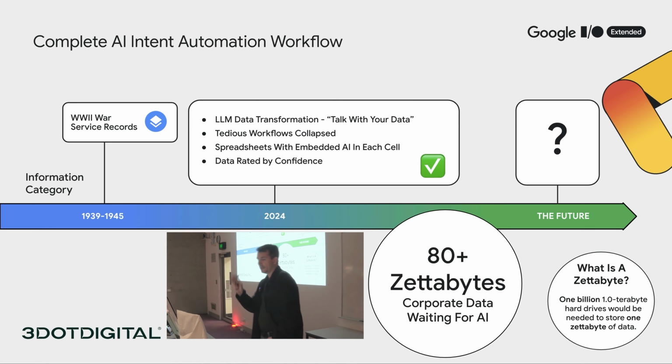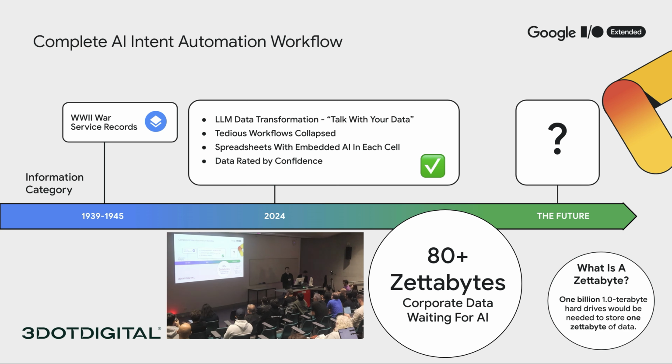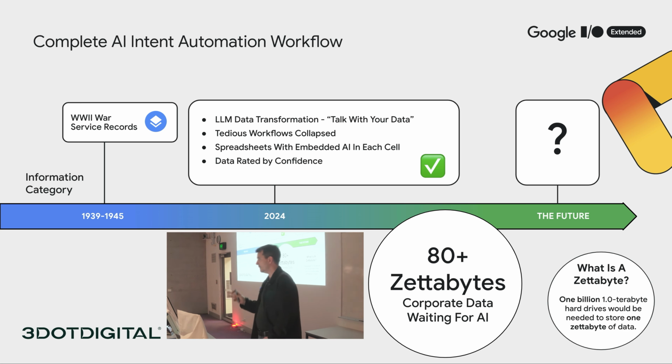So, worldwide, and we've spoken about this earlier today, there's an astounding amount of corporate data waiting for these sorts of powerful AI tools. The amount of data is growing exponentially. You probably already know this, but we're generating about 2.5 quintillion bytes of data per day. That's 2.5 exabytes. All this data holds immense value, but accessing it and getting the value out of it is still a significant challenge. That's what we're looking to solve today.